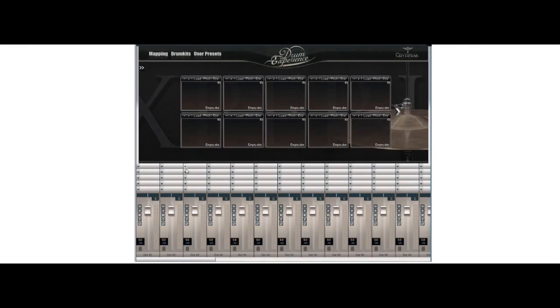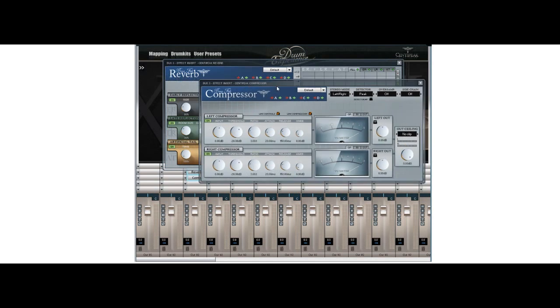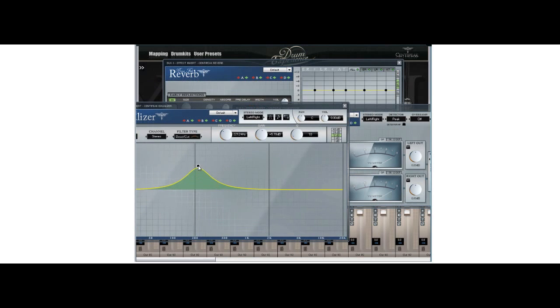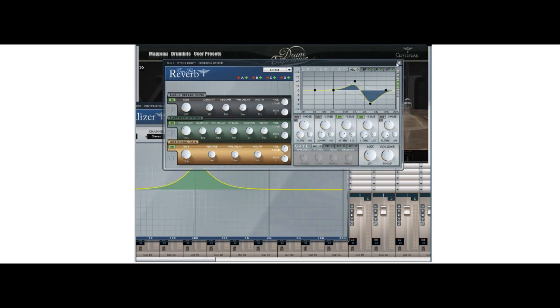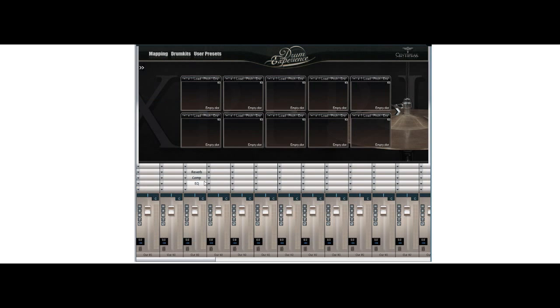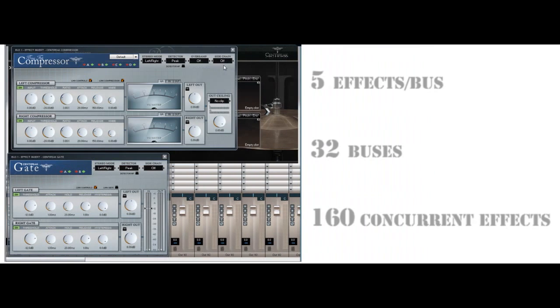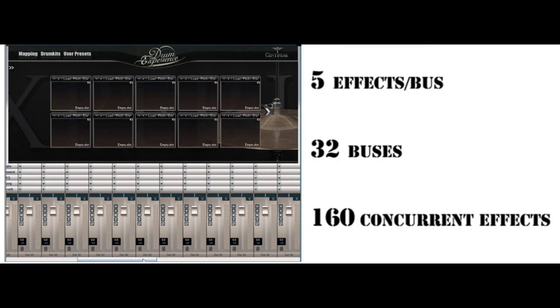The insert effects in Drum Experience will surpass everything you've ever heard. They are just insanely great sounding workhorses, which can shape the sound to fit your artistic vision. They can be added to any bus in any order. The effect chain can even be rearranged. Up to 5 effects per bus and a total of 32 buses gives 160 concurrent effects.